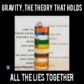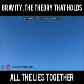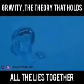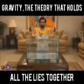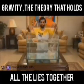Objects fall or rise based on their relative density to the medium surrounding them. No gravity necessary. This is why raindrops fall down through the air, and air bubbles rise up through water. Everything seeks its relative density and rises or falls until settling accordingly.